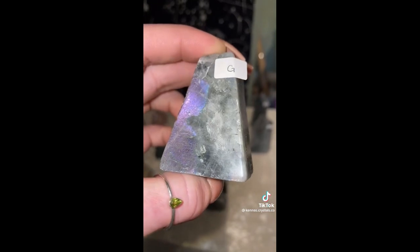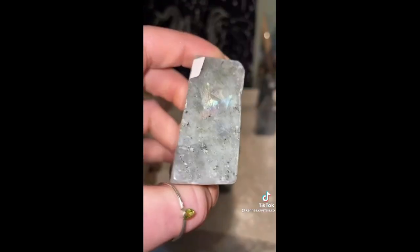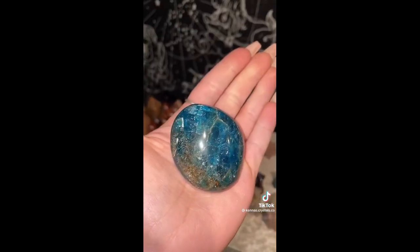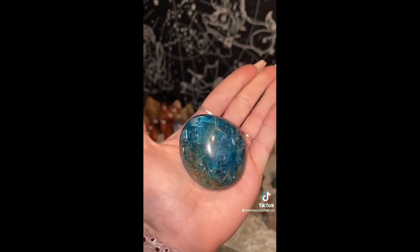She got the pink and purple labradorite freeform G. And here's the back. She then got a blue apatite palm stone. And these are called palm stones because they fit perfectly in the palm of your hand. Somebody did ask me that yesterday.